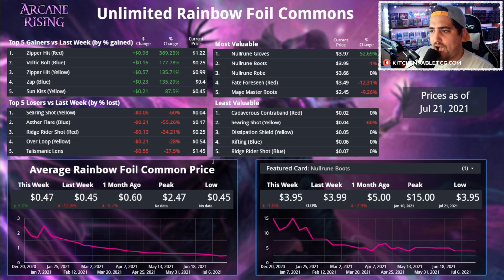Looking at your rainbow foil commons as we wrap this up, Northern Gloves is moving up. You can see a lot of this equipment has stabilized in price, as the Northern Boots there. Your average is pretty stable here. Average is sitting at 50 cents, which is actually, there is some value in some of these cards, especially like Fate Foreseen or the equipment. There is some value in landing some of these cards that should be accounted for as you kind of see, is it worth it to open up a box?